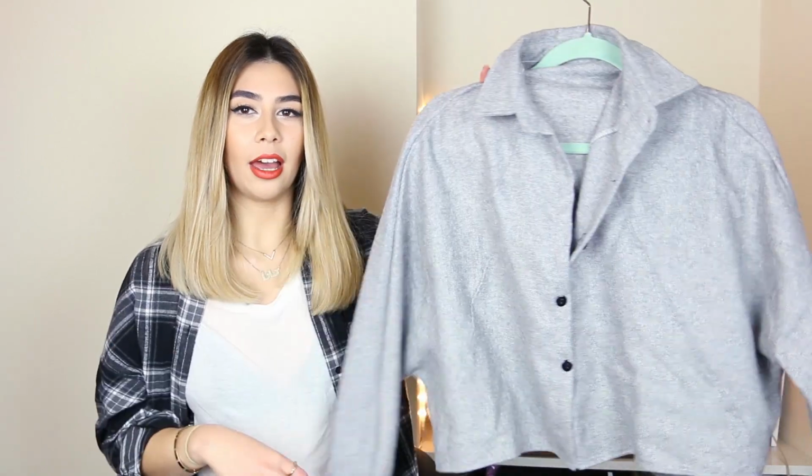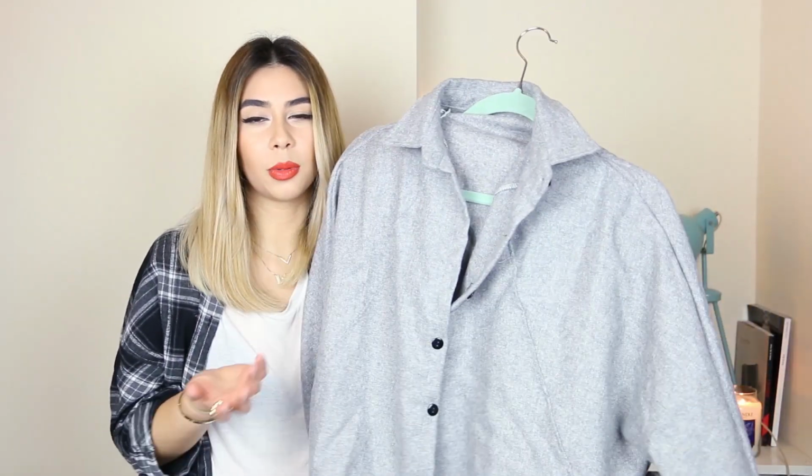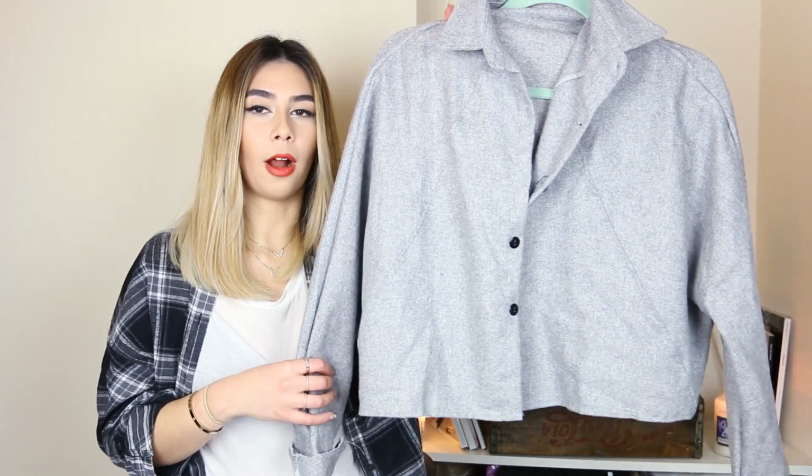There's a few pieces in here that I wasn't really sure about, but I just wanted to try. This is one of them. I just really like the fabric. I don't know why I got it, but it's this bat-winged grey button up, and I just thought it was really simple. It looks really good with the buttons open, but it's a cropped length. So yeah, I thought it was another cute piece.